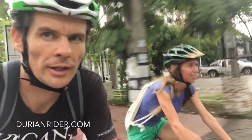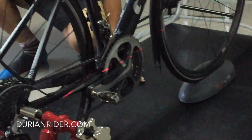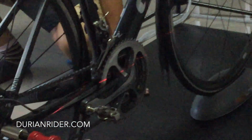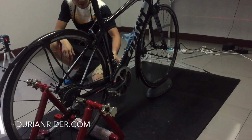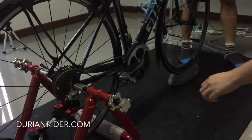Now, this is a question: do you really need a bike fit? Right? Do you really need a bike fit? Well, it depends. It really depends. But this shop offered a bike fit, and for free. They just wanted to do some fine tuning on their equipment. So I said, yeah, why not? But really, nothing much was changed because the setup was already pretty good.